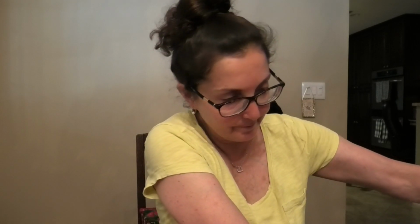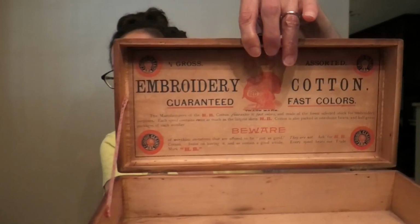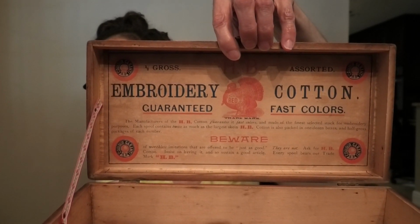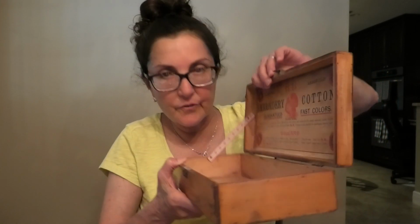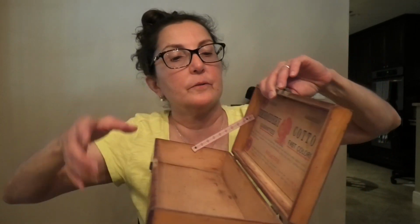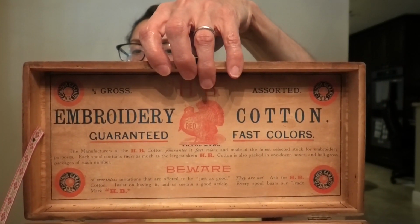Next, another one. I may have overpaid for this. No. I bid on it and I won, and actually I would have gone up higher, so therefore it's okay. This is from an embroidery cotton company called HB. Check it out. Look at the box. It's in great condition. I don't know if somebody added this or if that was original. My feeling is that somebody put this here to hold it open. Ow. That's my feeling. But maybe not. But it's in great shape, and just, isn't that awesome? And look at the oak and the wear.